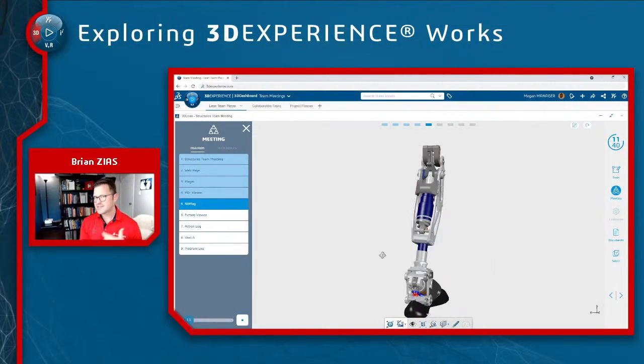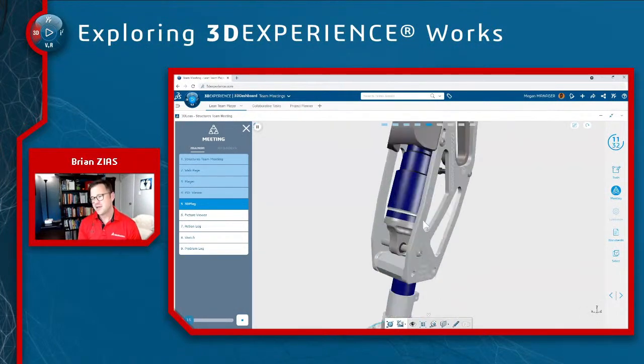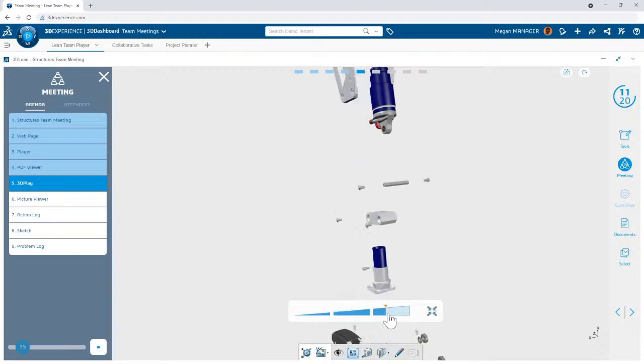Not everyone has seen the latest revision of the CAD data, Ben Business, Sam Shop. You guys probably haven't seen the top level assembly of the Moto Knee. This is the SolidWorks data from the latest revision. And let's just explore this a little bit. Let's explode it.